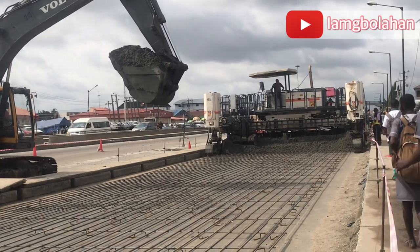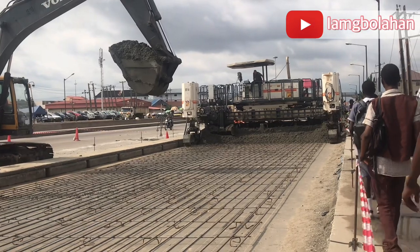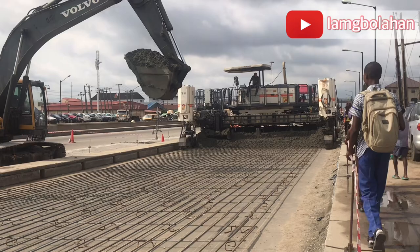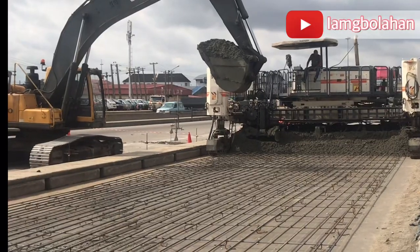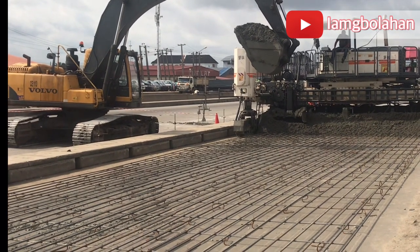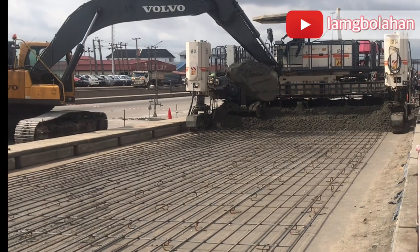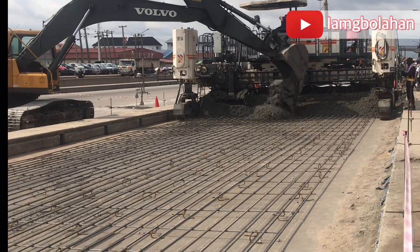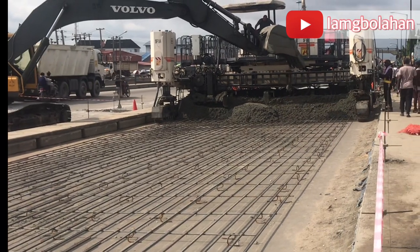Rigid pavement roads are roads constructed from cement concrete or reinforced concrete slab. This method of road construction has the following advantages. The road has a long lifespan. The roads are strong and durable. The road gives good visibility at night.